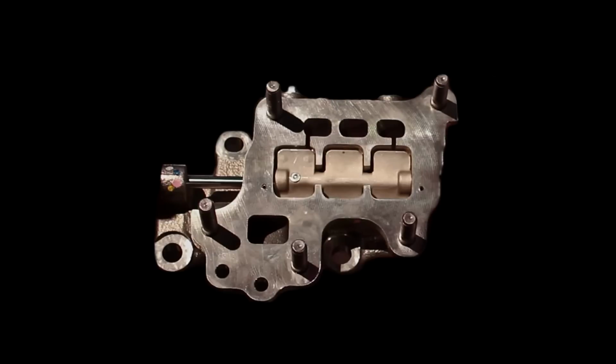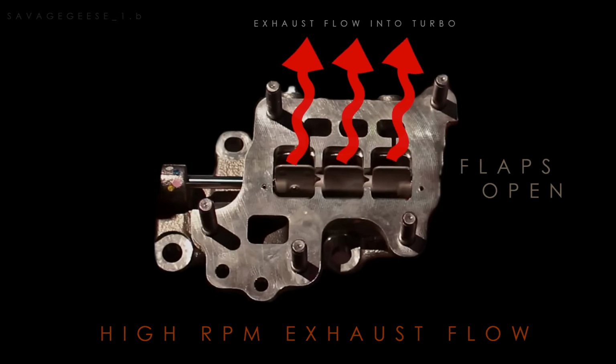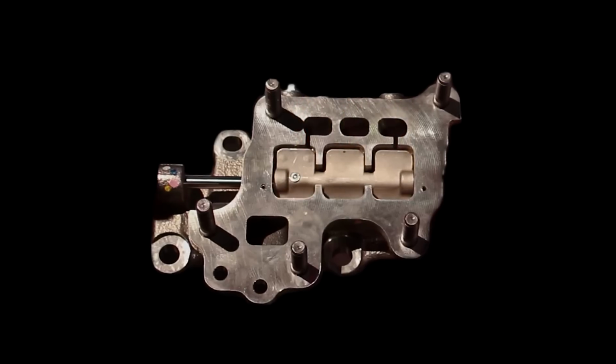And when that turbo gets going, they open up that flap, and all the exhaust gases flow out full speed for higher RPM action. So what it gives them is the ability to have no turbo lag at the lower RPM and provide consistent linear power. That's what this is all about.